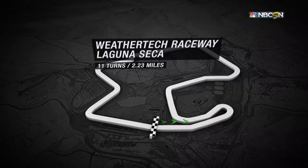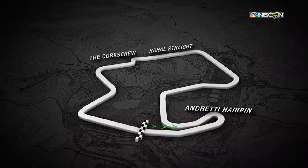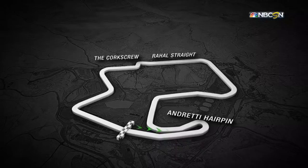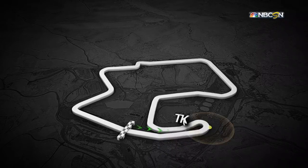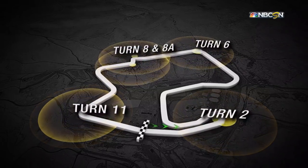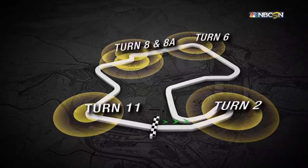And Jeremy, this is one of the great road courses in America. 11 turns. What are the key areas? Well, it really is a fantastic racetrack. At the Andretti hairpin, that's the best place to make an overtaking maneuver on this very challenging track that's very hard on tires as well.